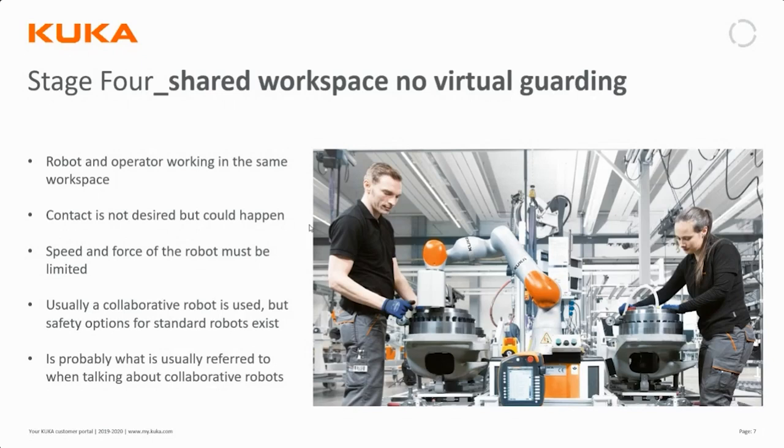And the first application here is that the contact is not really desired or required from the application, but it could still happen since the operators are in the same working space of the robot. Therefore, the speed and force of the robot has to be limited, considering the range and the weight, the moving mass of the robot and the workpiece.